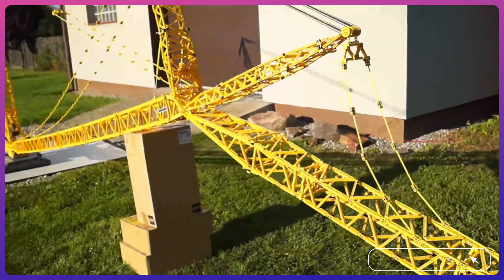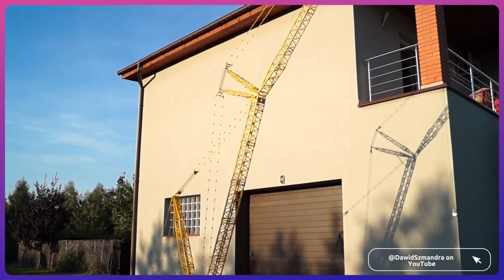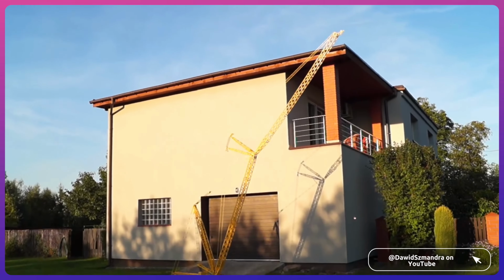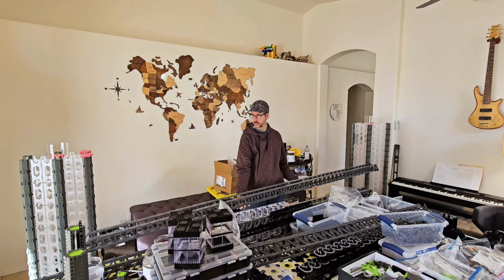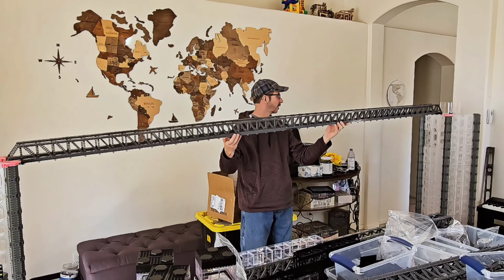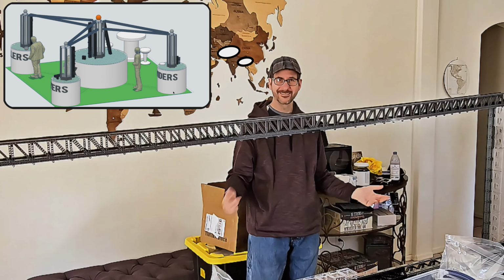Then I saw a video that gave me an amazing idea. This guy created a working Lego crane that reaches 7.3 meters high. That's 24 feet, as tall as a 2-story building. Not only did these trusses look more bridge-like, but by making them 10 feet long, I could move the towers back to the center of each table, simplifying the layout.